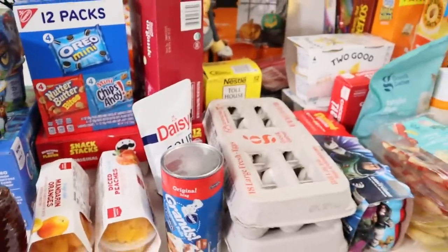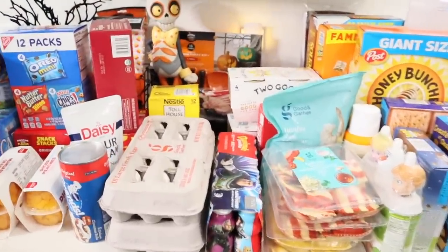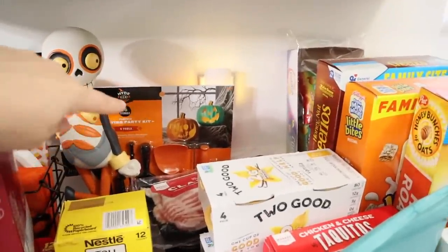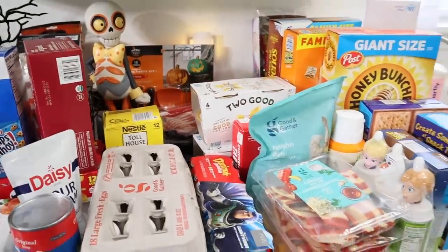I know you don't see any fresh produce or anything in here, but we're going to the pumpkin patch this weekend to get our carving pumpkins, and while we're there, we will go to their fresh produce stand and stock up on all of that.